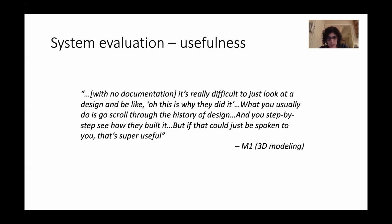A modeling participant commented on the usefulness of Think-Aloud computing. They said, with no documentation, it's really difficult to just look at a design and be like, oh, this is why they did it. What you usually do is you scroll through the history of the design and you step by step see how they built it. But if that could just be spoken to you, like with Think-Aloud computing, that's super useful.